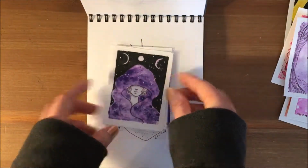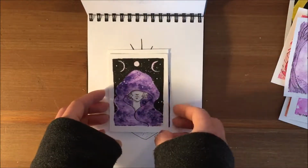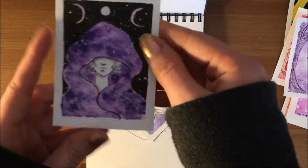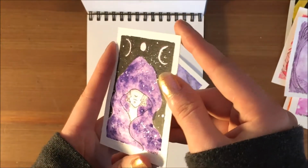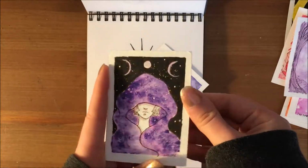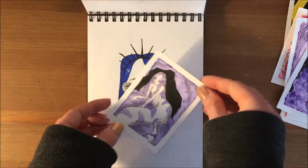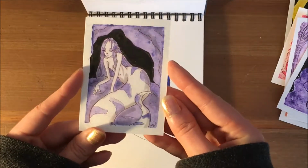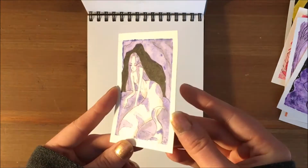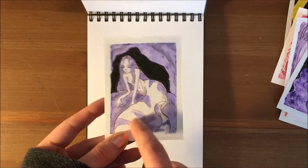And then we have day 15, which was this little mystic. Can I grab it? There we go. Little mystic character. I used some silver Finetec for this one to try to create that starry look. And then we have day 16, which was another little snake. I'm trying to remember the name, this is actually a mythical creature.